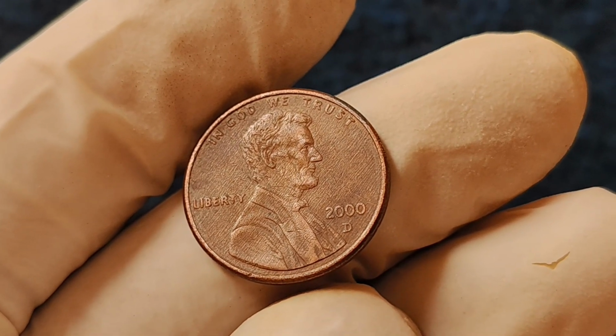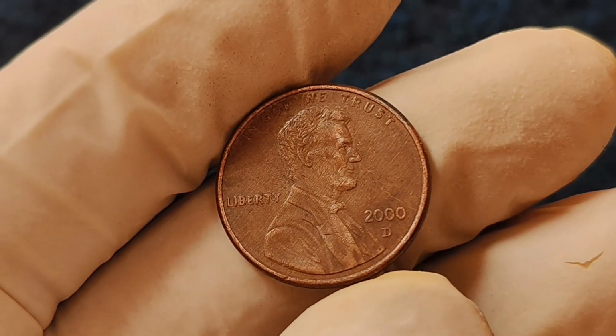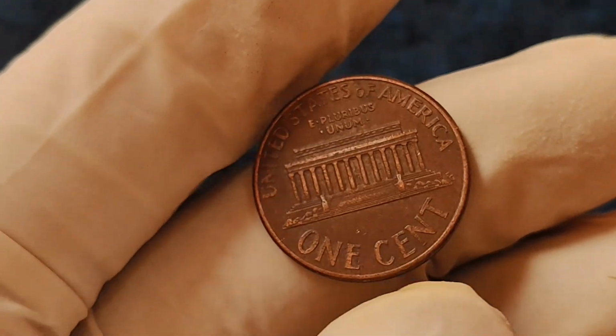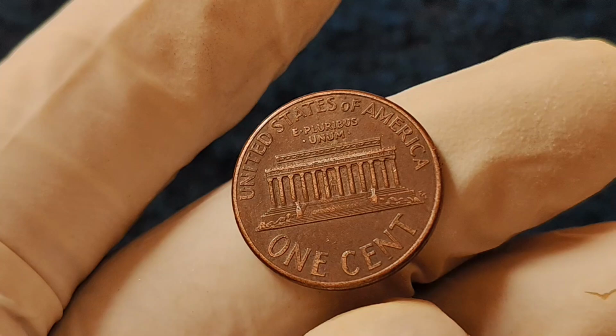Where to sell your rare penny? If you think you have a valuable 2000D penny, there are multiple options for selling it and cashing in on its potential value. Online marketplaces such as eBay and Heritage Auctions attract serious coin collectors willing to pay top dollar.